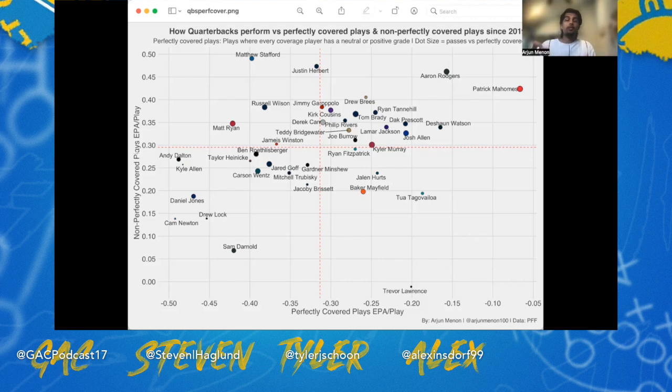So what does that mean? If we look at a quarterback's perfectly covered EPA per play, so their position on the x-axis, and compare that to their overall EPA per play. Right, overall EPA per play is not just breaking it up by perfectly covered and non-perfectly covered. It's looking at all plays, QB scrambles included. If we compare that overall EPA per play with perfectly covered EPA per play, and then see the correlation, and then compare that to a quarterback's overall EPA per play and their non-perfectly covered EPA per play, the non-perfectly covered EPA has a higher correlation with overall QB play.